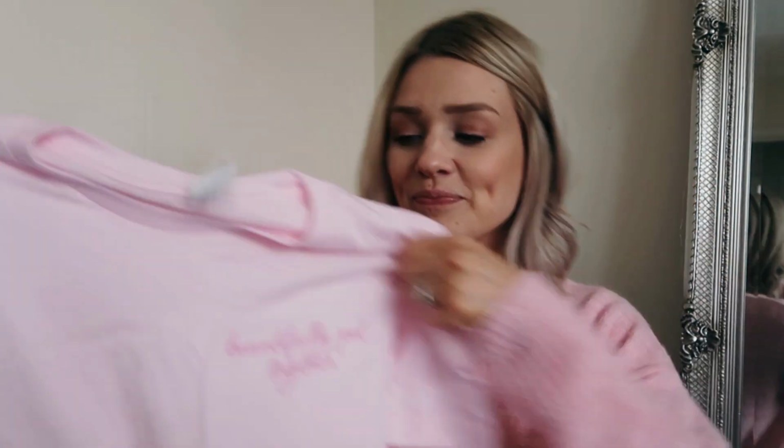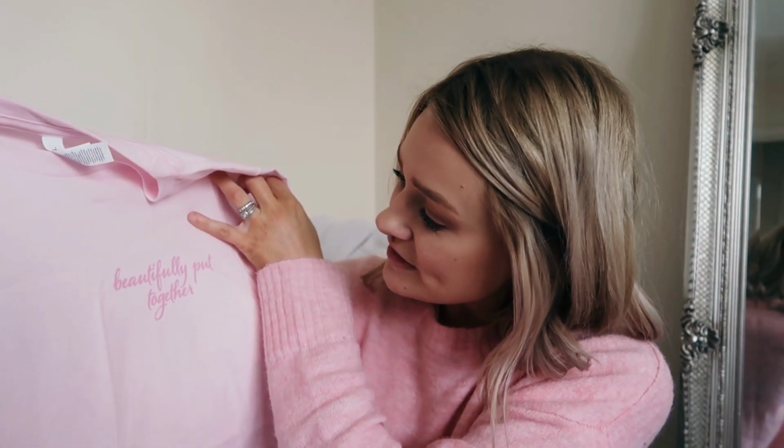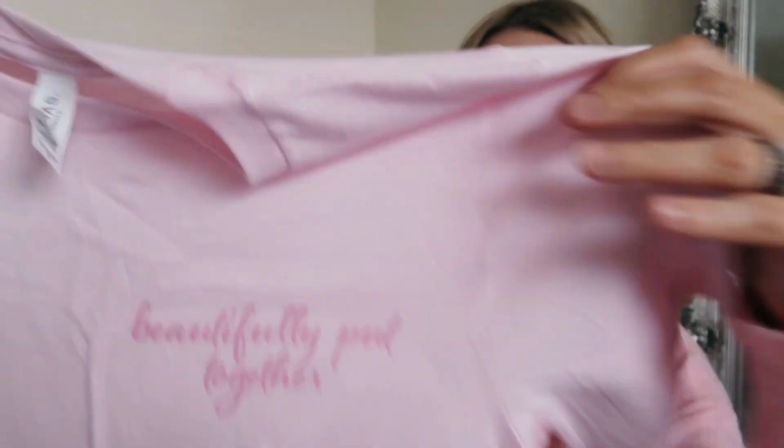So she's designed a range of t-shirts for the charity. And I think all proceeds go to the muscular dystrophy charity. Oh, these are really soft and nice. So this is the t-shirt. And then on the front here, it says beautifully put together. And I actually really like this. I love pink anyway, and it's for such a good cause.